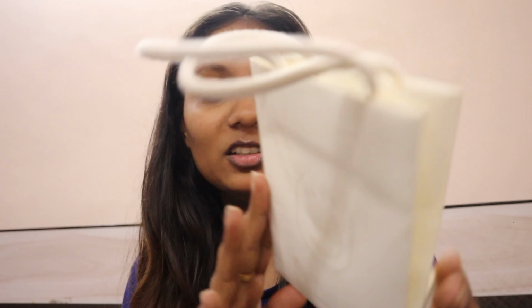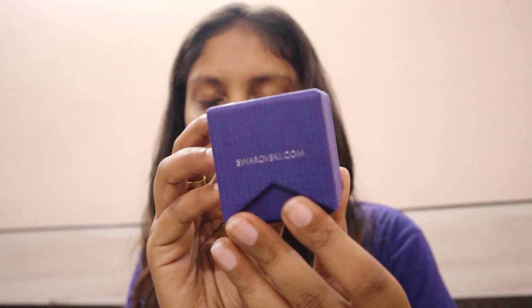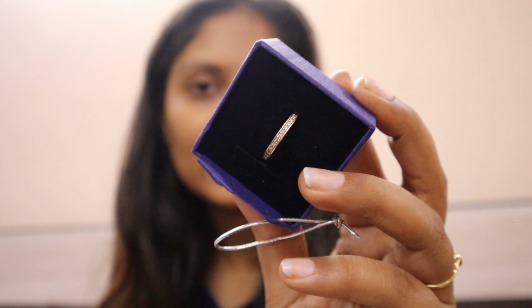And next I went to Swarovski Elante and I got this cute little bag. I did not know they had white bags. So strange, because they used to have blue if I'm not wrong. And I got a ring and this cute little box. Is it gonna focus? Yeah. So the blue box, obviously, I knew. And this is the main box. This is the ring. It has crystals and it is in rose gold. Very dainty. I love it.